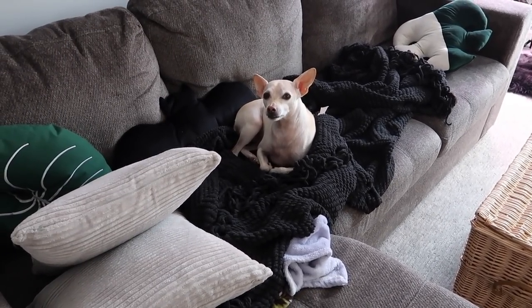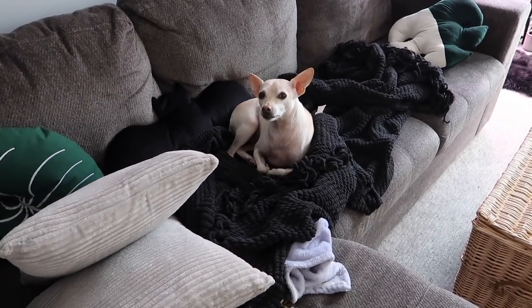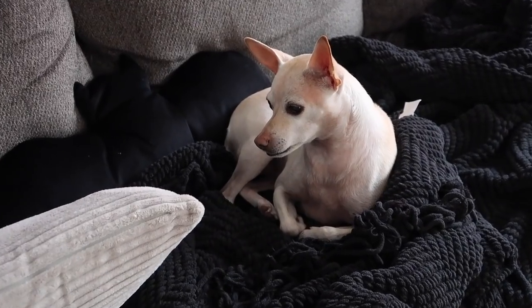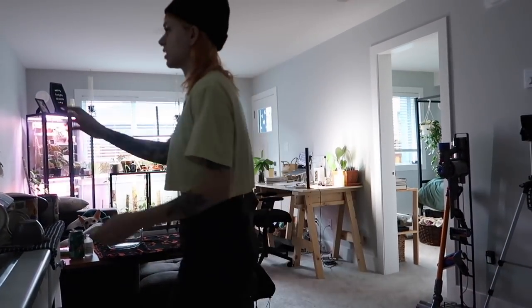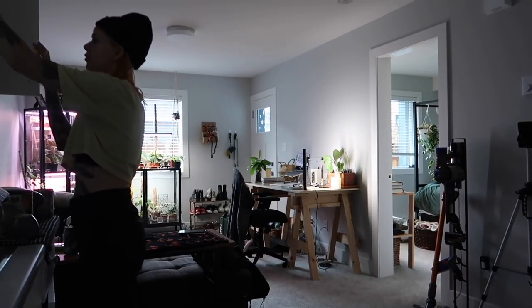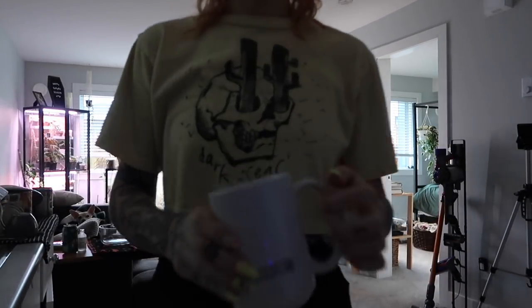Nope, this one will not walk with me. She won't budge. Are you cozy in your nest there? Did you booga? That's fine. I'm just gonna make some tea and edit, and maybe she will want to walk with me later. We shall see.